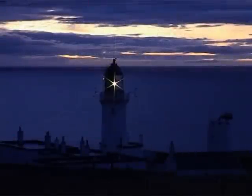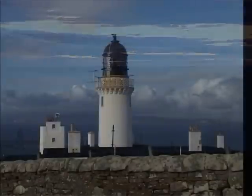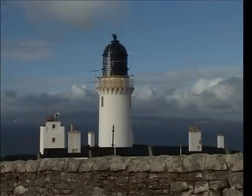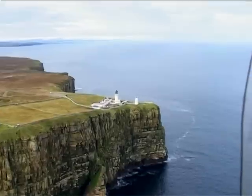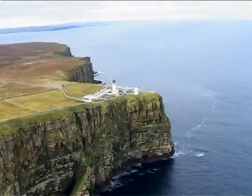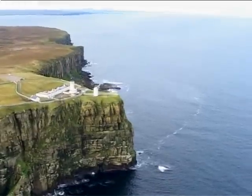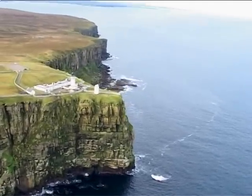4 flashes every 30 seconds. That's the signal sent out by Dunnet Head Lighthouse to mariners as they approach or leave the western end of the Pentland Firth, warning them of the treacherous cliffs of Dunnet Head. This was one of many lighthouses around the Scottish coast designed by engineer Robert Stevenson and built in 1831.